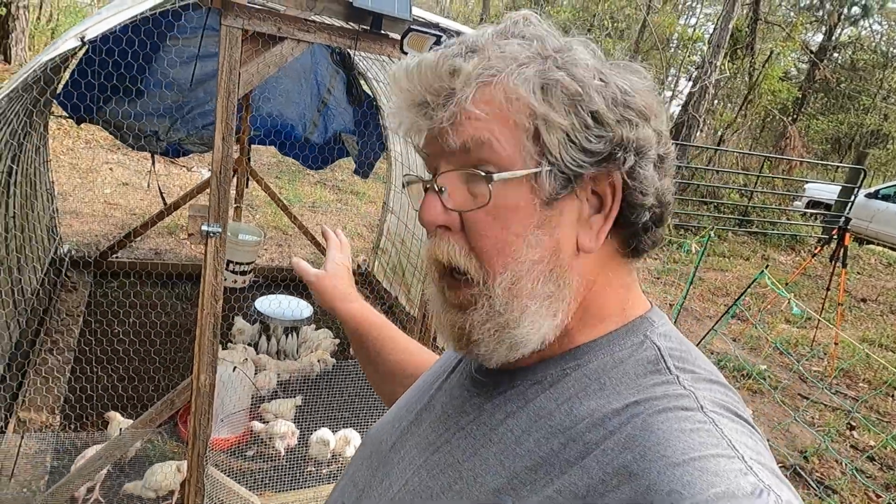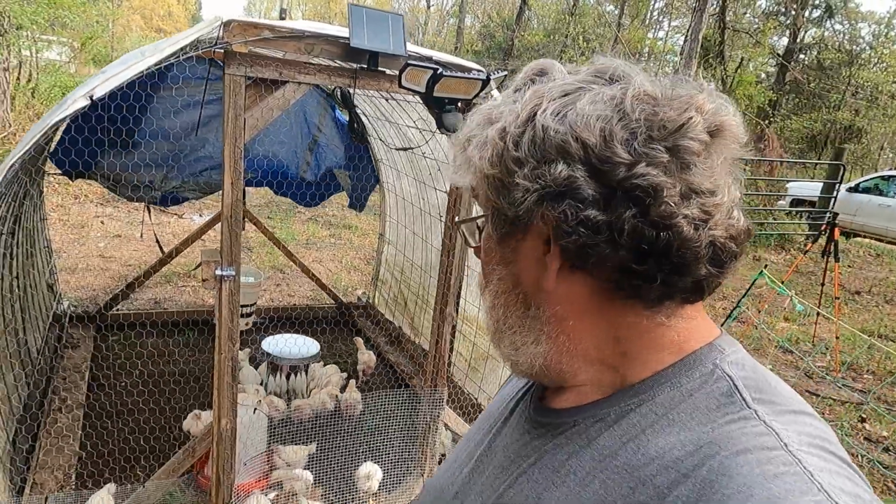So then we'll open the door during the day and let them come out here and forage, and we'll put their food out here. So that'll draw them out. So nice little experiment, see if we can get some better meat.